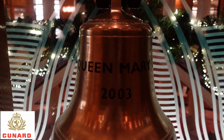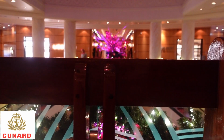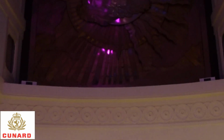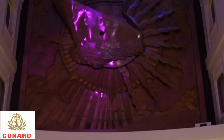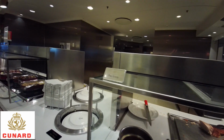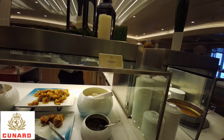And we're now back at the upper level of the grand lobby. All that remains towards the bow of the ship on this level is the upper levels of the theatre and the illuminations, which we've already seen. On deck 7 you'll find the King's Court buffet and the chef's table available in the evening.